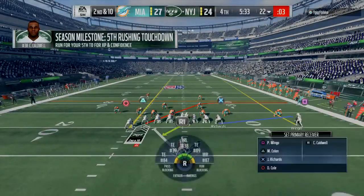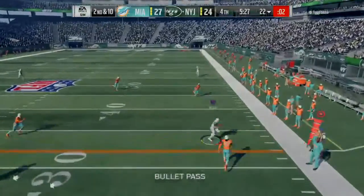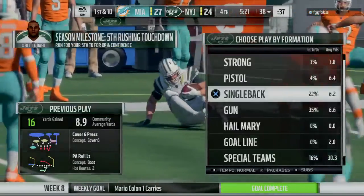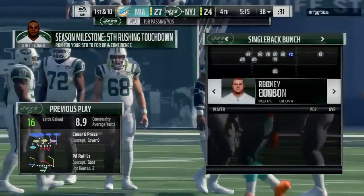And the play clock's running down. The play action fake. They'll look to throw. This one complete to his fullback out of the backfield. And he is really laid out that time. Knocked flat on his back. It'll be a pickup of 16 and a Jet 1st down.